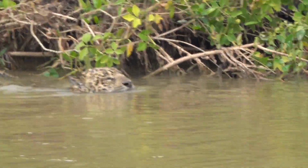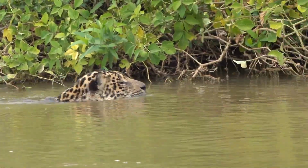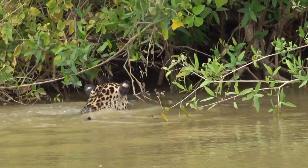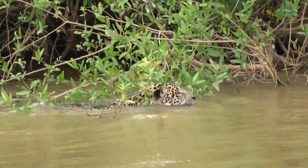Not a feline species that is in any way intimidated by water, this female jaguar has entered the river to hunt Jacare caiman, a large and common crocodilian of the Pantanal.